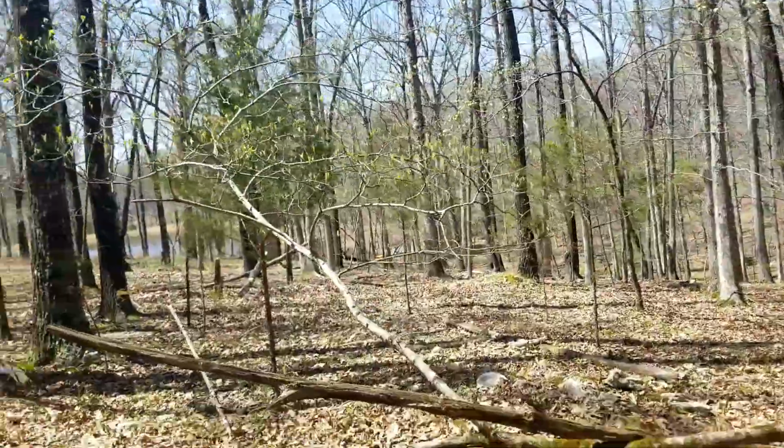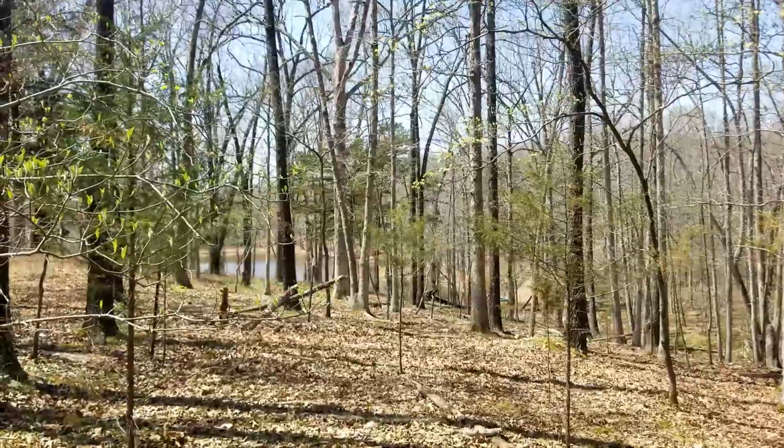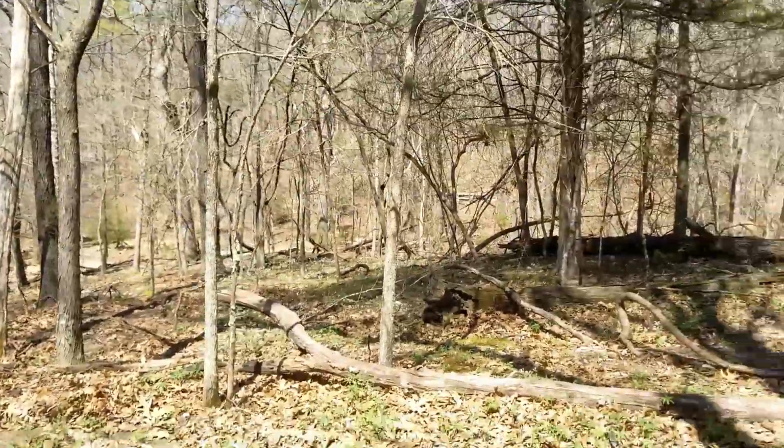Yeah, my neighbor's got a nice, beautiful little pond, lake. They got canoes and stuff. We'll walk down there. I'll get you a good shot of it.